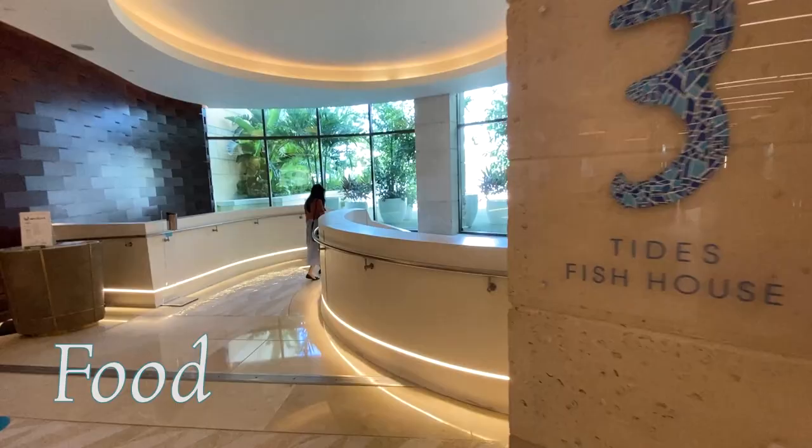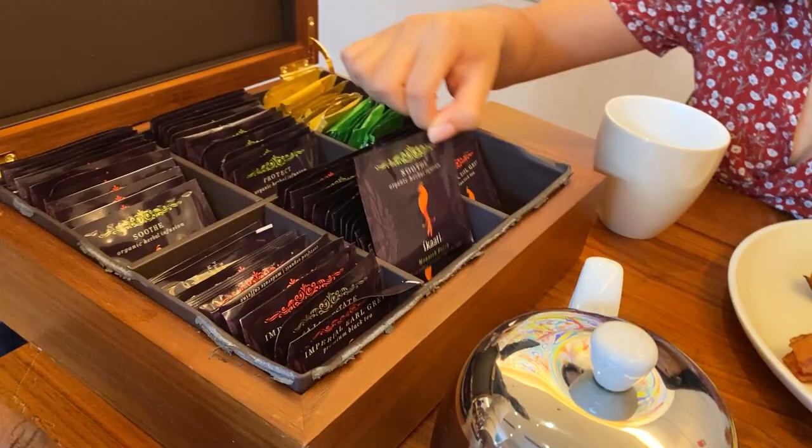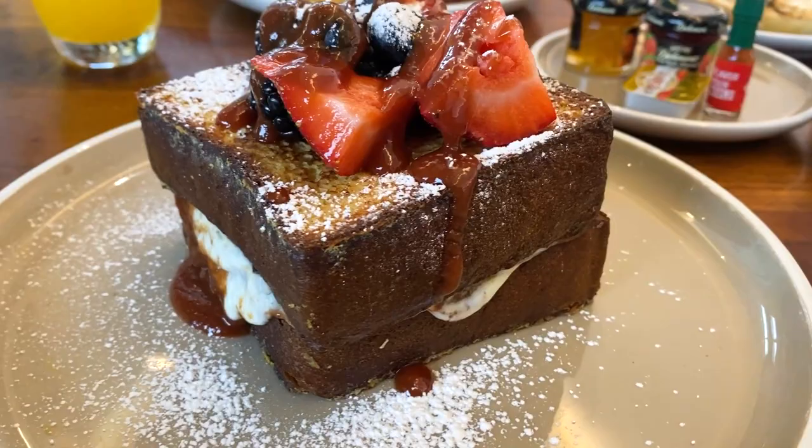We ate at Three Tides every morning, since our guest of honor status covered one breakfast meal each day. Basically, we got to order any one option off the menu, which would come with your choice of coffee, juice, or tea. I especially like the guava toast, shown here. All of the breakfast options were enough to fill you up, and it was interesting to try something new every day.